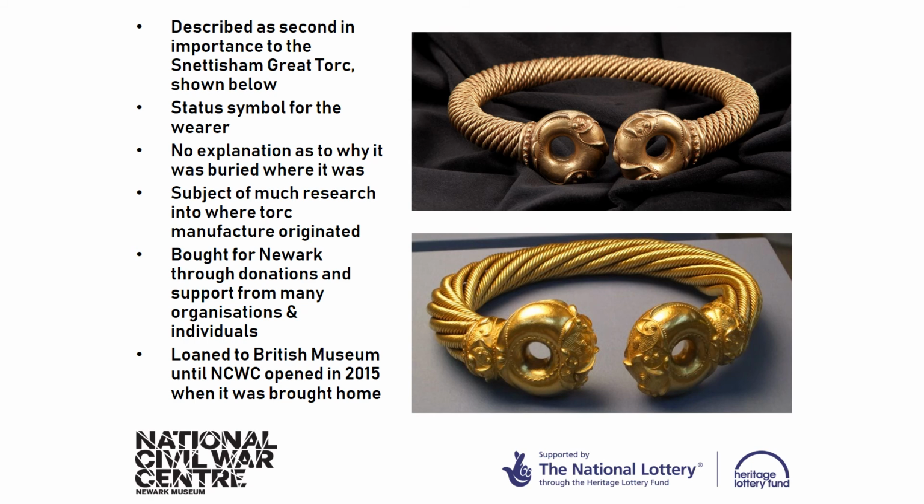Initially it was loaned to the British Museum and displayed amongst the other torques there. But finally, with the opening of the National Civil War Centre in 2015, it was brought home and displayed in the Newark Gallery. Fittingly, the first person through the door to see it on the day we opened was Maurice Richardson, to welcome his find home.